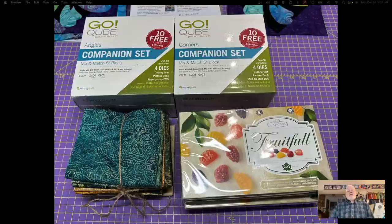Okay, so what else am I going to talk about? Well, what did I get for Christmas? Well, I think I have a few pictures here to show you. Walter outdid himself again. So here are two of the four dies that Walter got for me. He got those two dies, they're companion sets to other box sets that I have. He got those two boxes from Quilter Quilting. So that wasn't a problem with that.